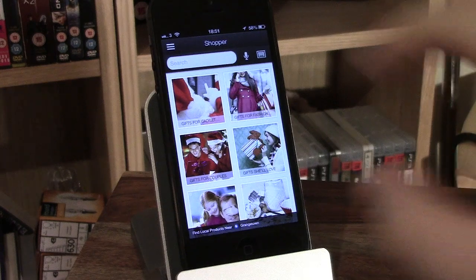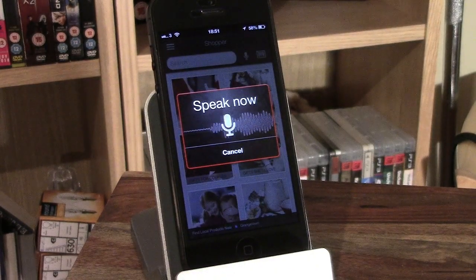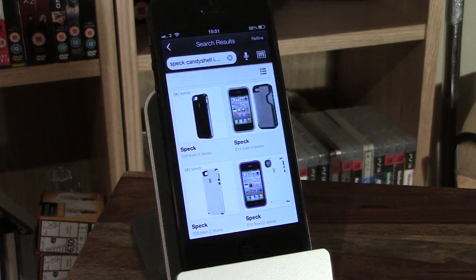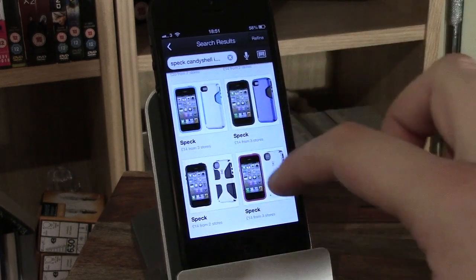If I just give you a quick example now, for instance, of something that I am looking for: Spec Candy Shell for iPhone 5. So there I typed in that I wanted to look for the Spec Candy Shell for the iPhone 5, and as you would expect, it brings up all the information in terms of where you can get it from. It's got the different colours, etc.